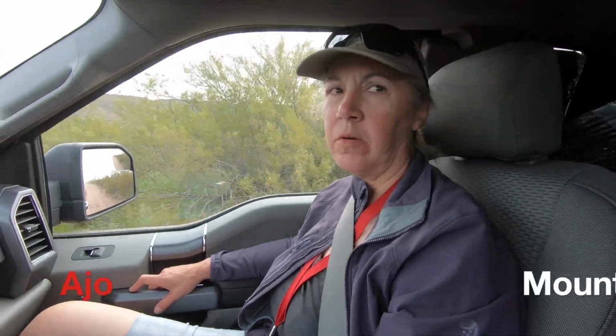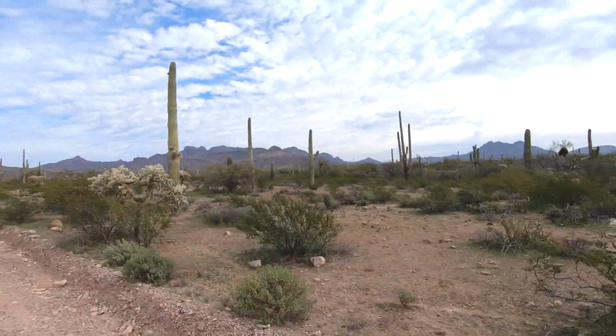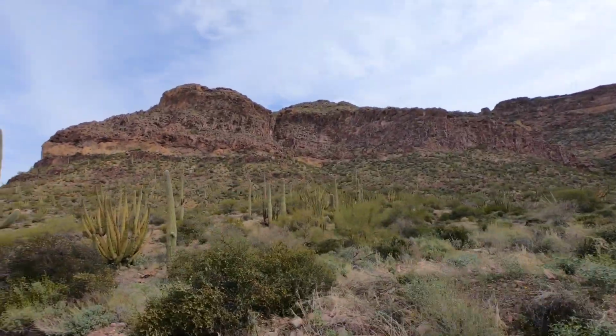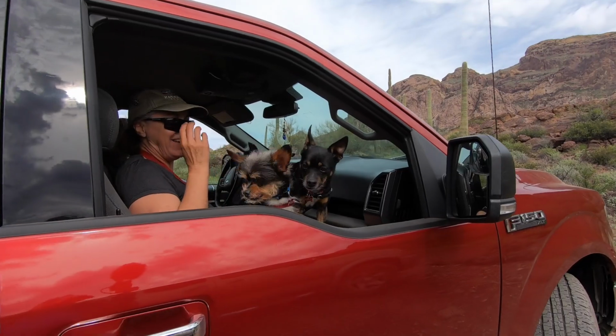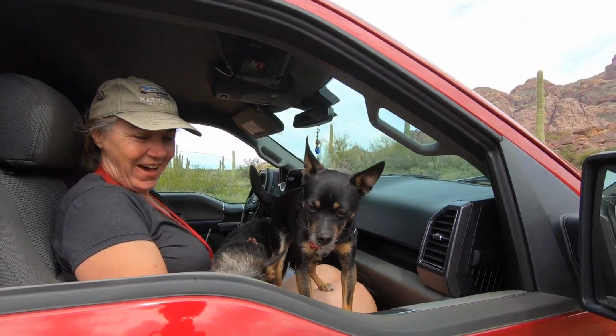Going for a 21-mile loop scenic drive called Ajo. Is that right? Yes. Okay, that's right. We're going for a drive, a 21-mile drive through the scenic Ajo Mountains.